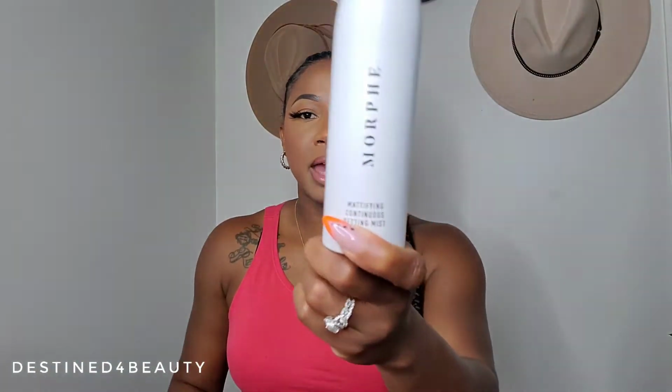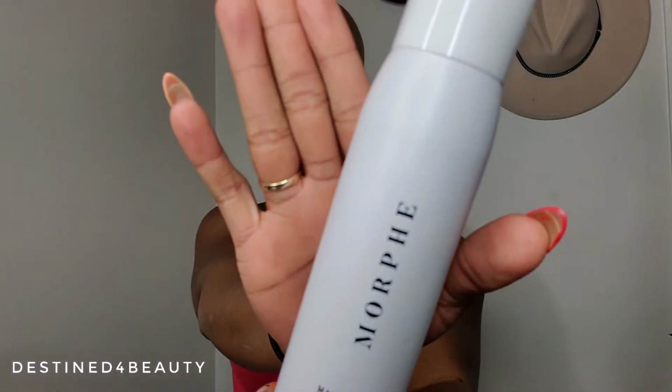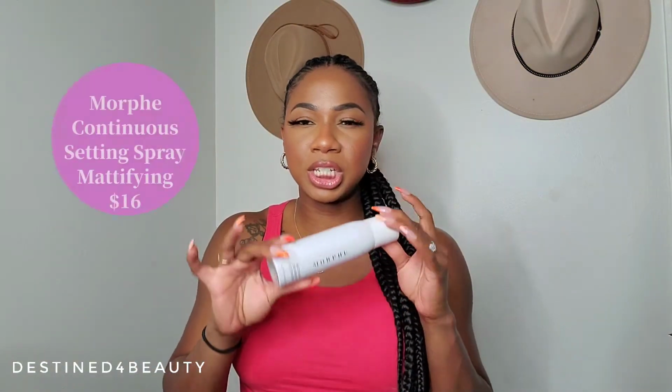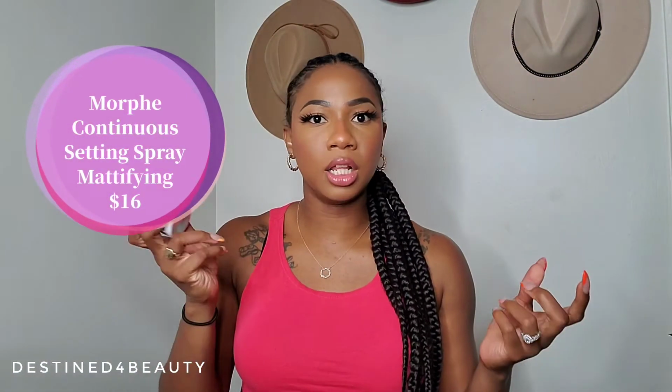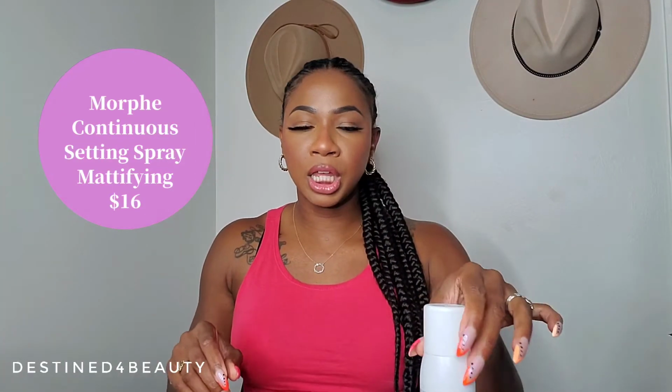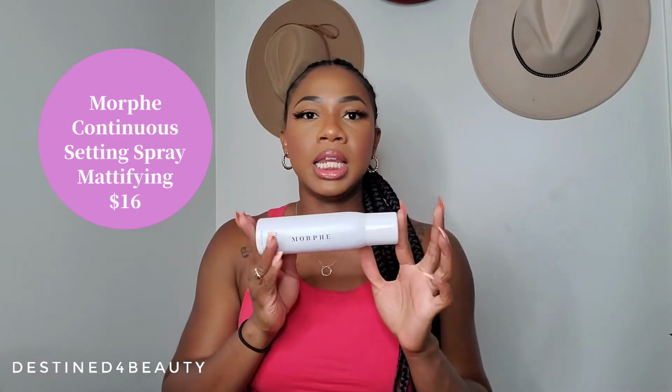What else did we get, girl? So we only got a few more items, and these are more my get-ready glam type of items that I needed to pick up again. Here I got the Morphe matte setting spray, which I absolutely love. It's the continuous setting spray, the mattifying one. Again, oily skin. This bad boy keeps her real matte and flat all night. Love her. Can't live without her. Need her always in my life. So I had to go get a new one of those.